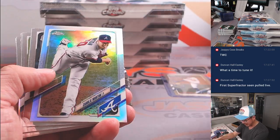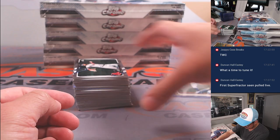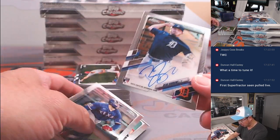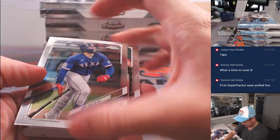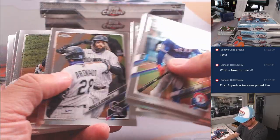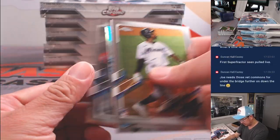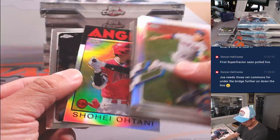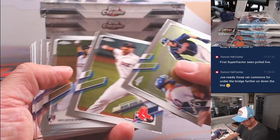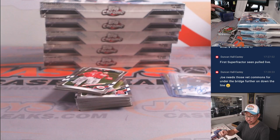Duncan, yeah, good time to tune in, man. First one you've seen pulled live. Nice. Still have the two autos to go as well. There's our first one. There's Bo Burrows. Rookie auto for the Tigers. That's going to be for Jeremy P. Back-to-back Jeremys. That black and white will ship. The hyper-parallel ships, of course. There's a Shohei insert. And there's our next autograph, that's Enoli Paredes for the Astros. It's going to go to Michael B.